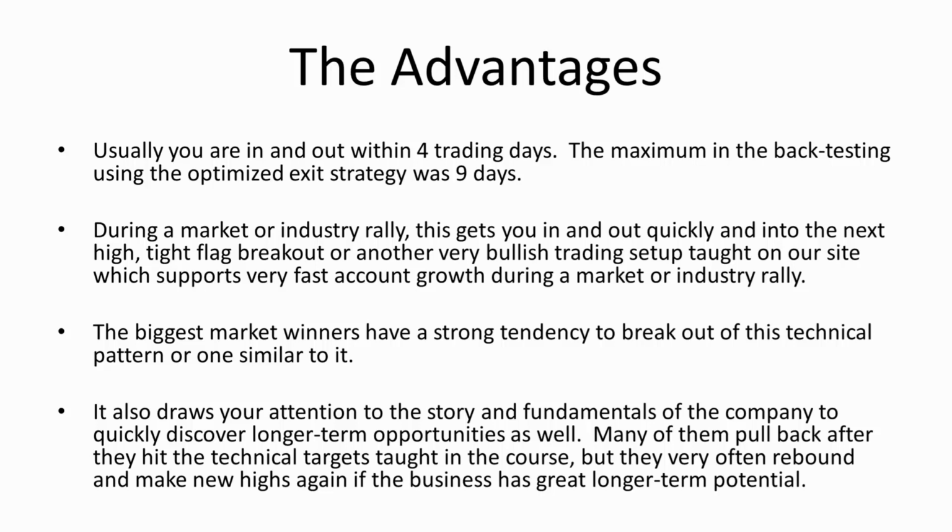Another advantage of this strategy too is that the biggest market winners have a strong tendency to break out of this technical pattern or one similar to it.